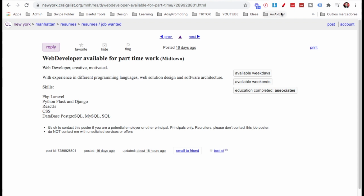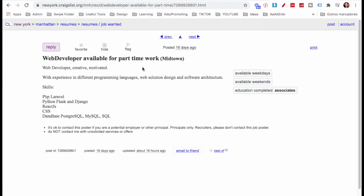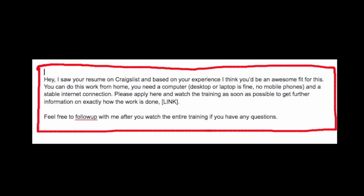Okay, so what we want to do is hit this reply button right here and send them an email. And basically, we want to tell them, hey, I saw your resume on Craigslist, and based on your experience, I think you'd be an awesome fit for this. You can do this work from home. You need a computer, desktop or laptop, it's fine. No mobile phones, and a stable internet connection.